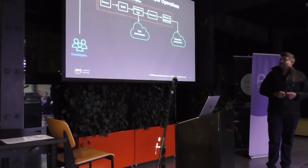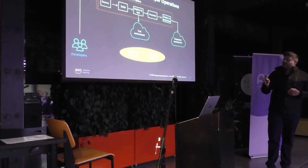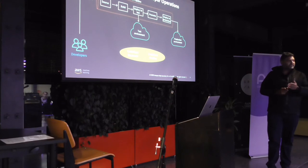Hopefully that's not unusual. So the first next-gen DevOps services were created for developers, right? They're called CodeGuru Reviewer and CodeGuru Profiler. The first one, CodeGuru Reviewer, can be thought of as a virtual code reviewer.